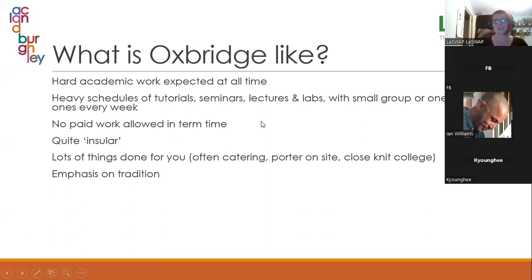There is an emphasis on tradition in most, but not all colleges. I will talk about colleges briefly in this presentation. Some of them are very old-fashioned, again, as you'd expect. Some of them are much more modern and don't have the same kind of look or feel as you might expect from that kind of Hogwartsy Oxbridge image that it's got. But a lot of the colleges are quite traditional, and of course, the content of the courses themselves also tends to lean that way.